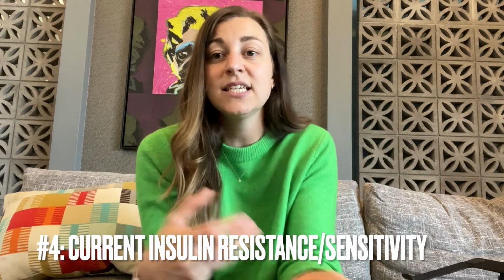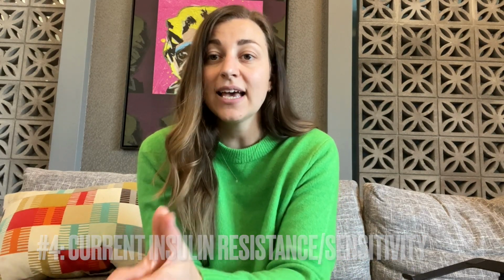And finally, the last thing to consider is your current state of insulin resistance or insulin sensitivity. So I like to look at this as being on a spectrum. Throughout the month, I can go from being more insulin resistant to more insulin sensitive. And I find that it's a lot due to hormones, any stress that I have going on, if I'm not getting enough sleep, hydration, there's many factors that play into it.